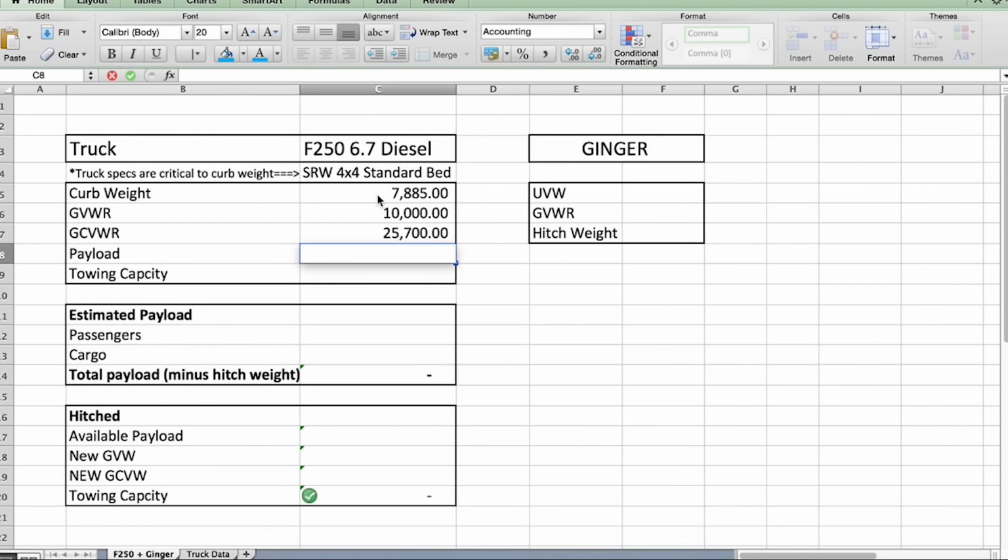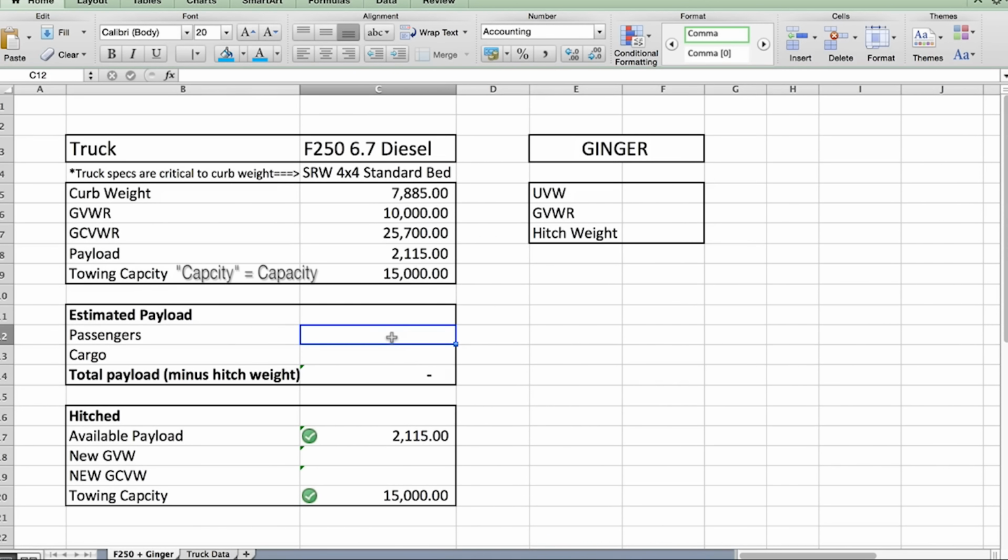25,700. The payload for this truck is 2,115, and the towing capacity is 15,000 pounds conventional. It's 15,400 fifth wheel. Now let's take a look at our passengers. We travel with 5 people, my wife and 3 kids, and combined we're 695 pounds. We have a little bit more cargo in the winter than we do in the summer, and we probably have a little bit more cargo than a weekender because we're full-time. So we're about 300 pounds in the bed of the truck. So we have 995 pounds in the bed of the truck.